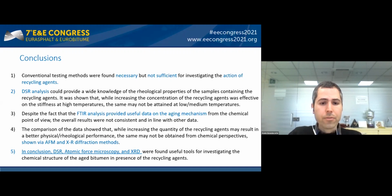Despite the fact that FTIR analysis of this study provided useful data on the aging mechanism from the chemical point of view, the overall results were not consistent and in line with other tested and obtained data, at least in this study, it should be mentioned. In conclusion, DSR, AFM, and XRD were found useful tools for investigating the chemical structure of the aged bituminous binder in presence of the tested recycling agents.